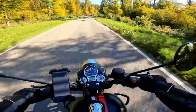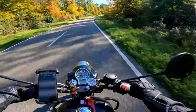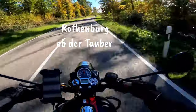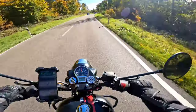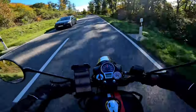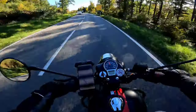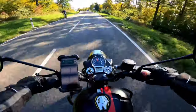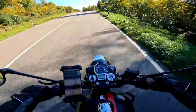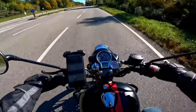Today I'm heading up north to the Bavarian town called Rothenburg ob der Tauber. It is known for its medieval architecture. It is basically a fairy tale town worth a visit. The time is about 11:40 and the temperature is about 13 degrees Celsius, which is pretty cool. Well, it's cold.